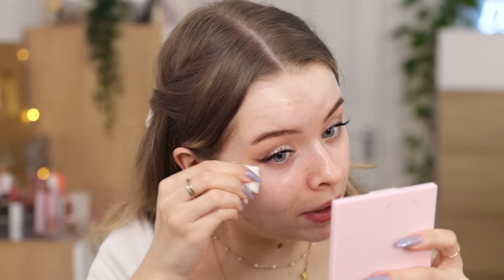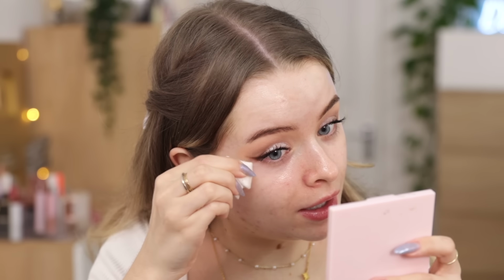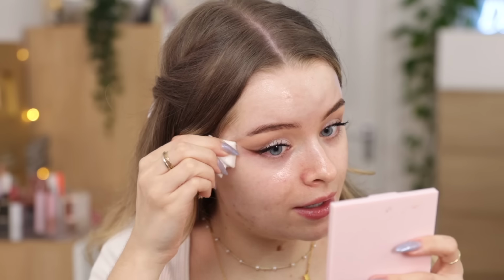In the first trial that I did, I did my eyebrows at this stage and then I really regretted it, so let me just reverse quickly because I forgot a step. Before you do your primer, take some micellar water on a cotton bud or pad, whatever, and clean up that eyeshadow.